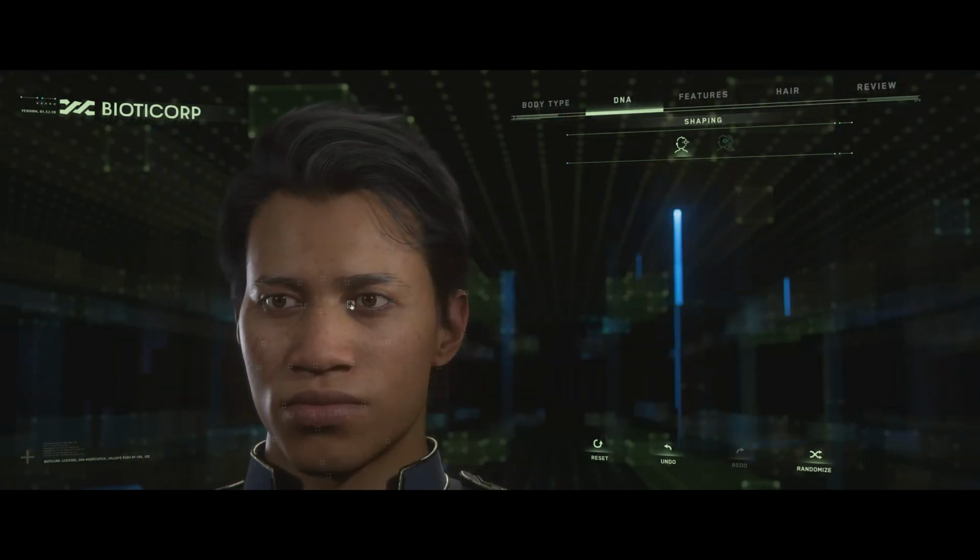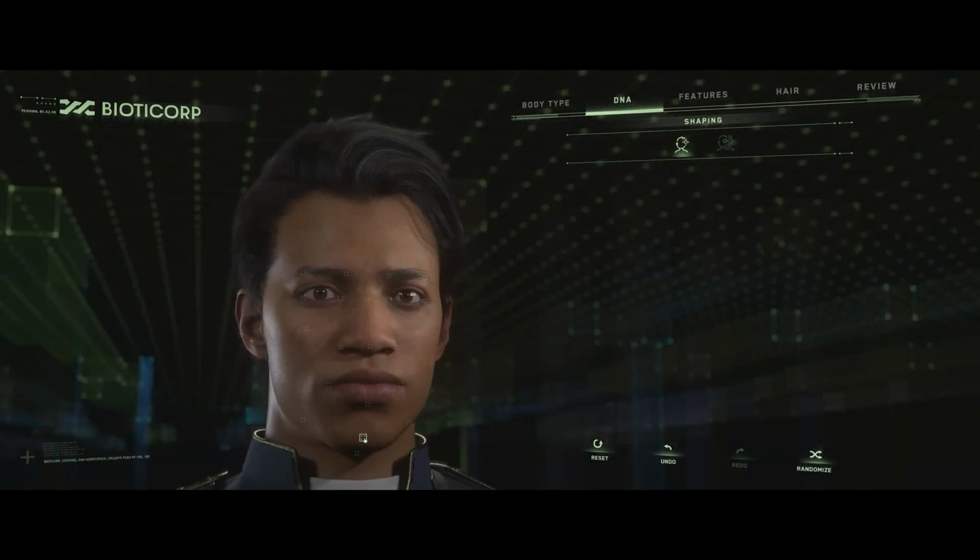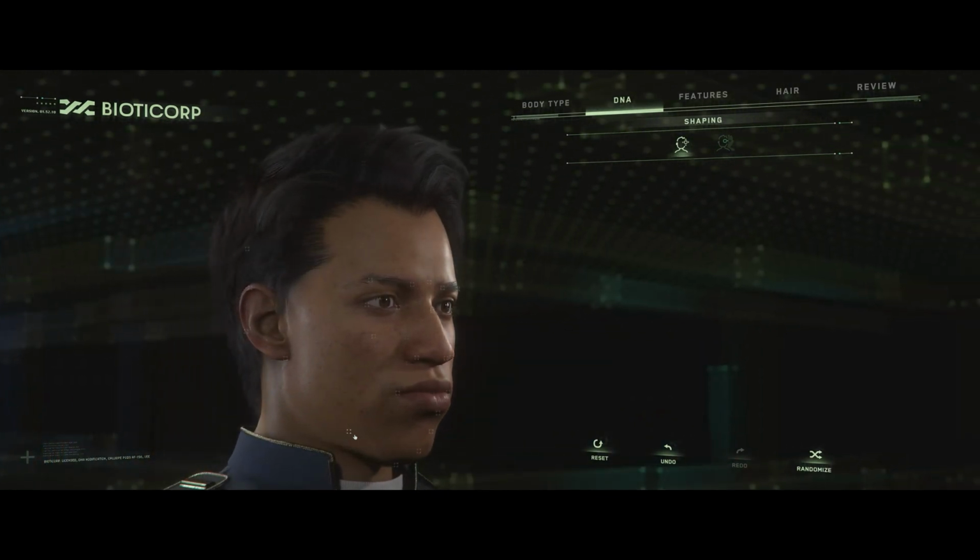Now we can adjust the eye shape. We can go more almond eyes. We can go more oval. We can have a heavy lid. You know, I can find a whole bunch of different options within here. We're starting to look pretty good. I want to give him a little bit more of a hero chin. There we go. I'm liking that. Yes. That's cool. All right.